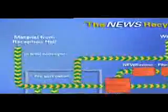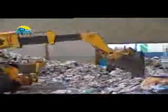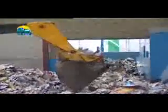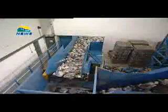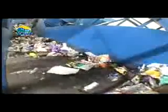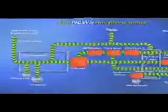Every day up to 300 tonnes of mixed waste arrive at the reception hall at Costessey from district council collections all over Norfolk. Here it is tipped and fed by mechanical shovel onto the in-feed conveyor for the start of its journey through the waste recycling centre. This inclined conveyor takes the waste up to the next stage of the process, the pre-sort cabin.